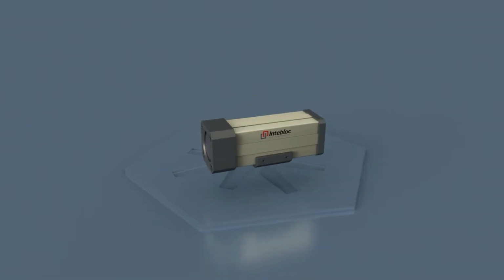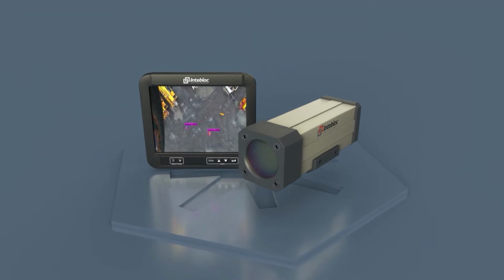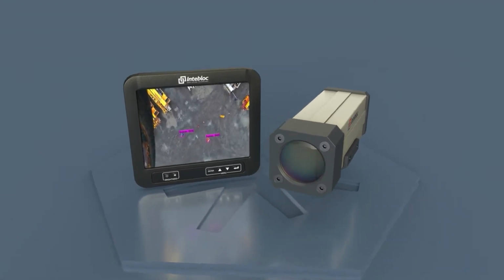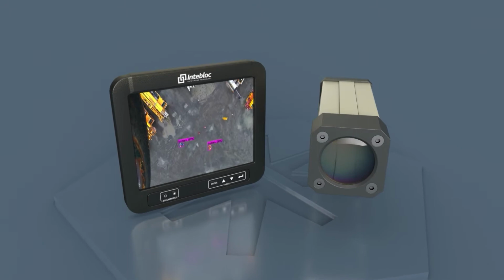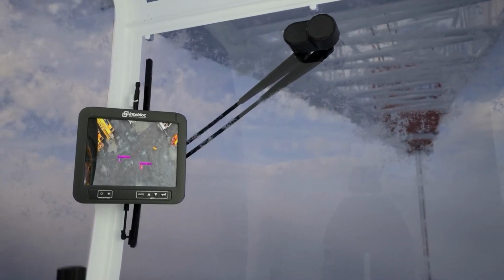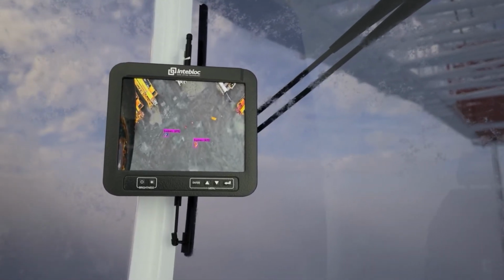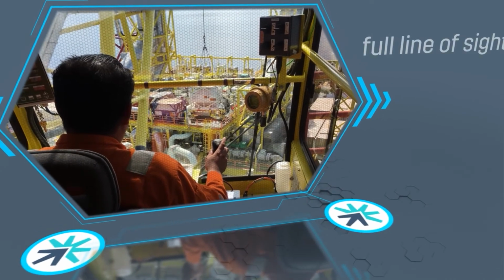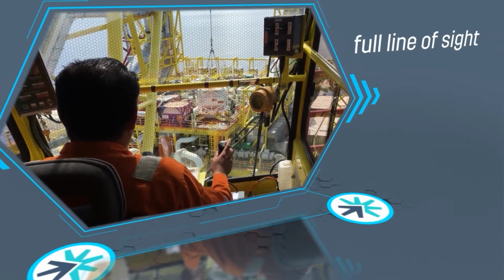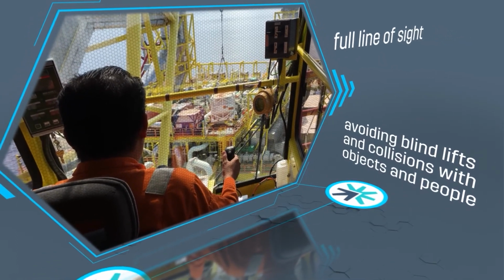Intebloc Ltd has developed InteView, a wireless camera, both ATEX and non-ATEX rated, which is mounted on the crane block and connects to a display unit located in the crane operator's cab. Images are displayed in real time on a high-definition screen, with the technology incorporating a people tracking function. This alerts the crane operator to potential hazards and ensures they have full line of sight during operations, avoiding blind lifts and collisions with objects and people.